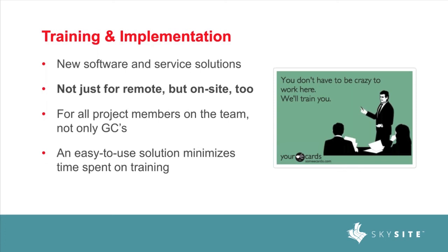But also, the solution that you choose should have backing, somebody that can come out and teach the team members how to use it. But not just the GCs. Again, we're saying that you should have everybody on board: the owners, the architects, subcontractors, and each one of those entities has different needs within the system and different expertise levels when it comes to IT in general.